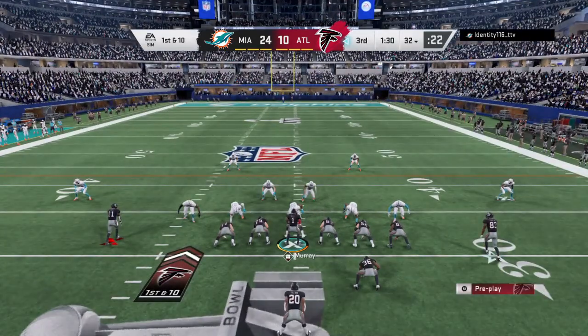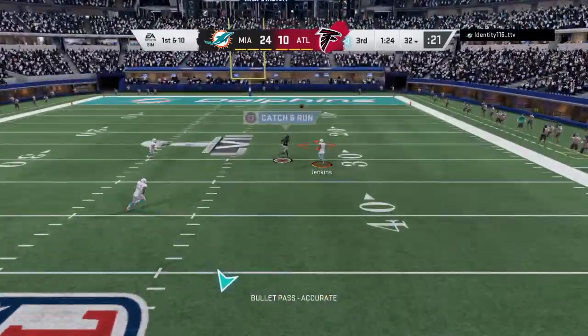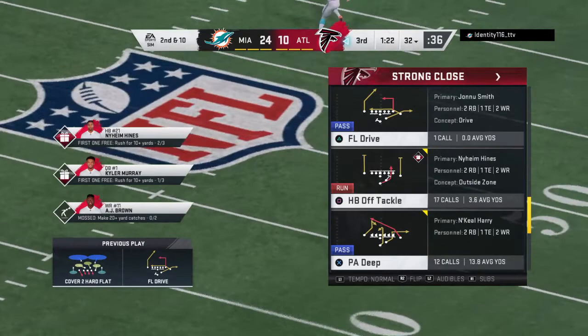From the 32 now, here's 1st and 10. Murray now on 1st down. He's going deep for Brown. And lucky to get away with one there. That one nearly picked. 2nd down.